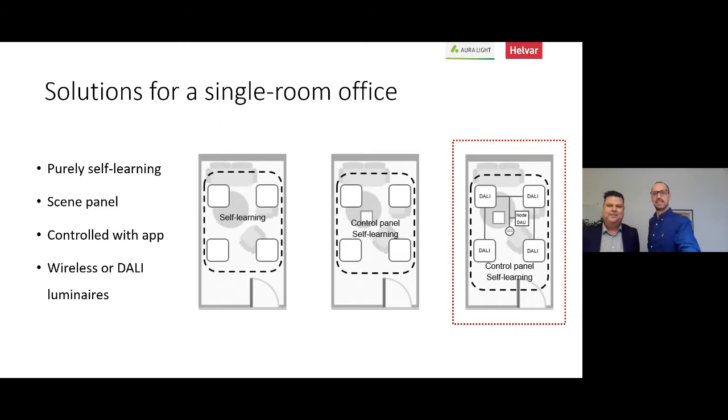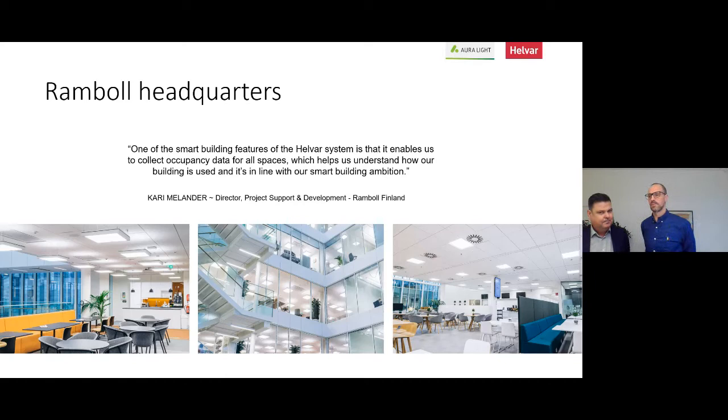Exactly. Yeah. And the first project that was built with ActiveAhead was the Rumble headquarters in Finland. And how many luminaires do we have? Approximately 4,000 luminaires. It's a mix between using it inside the luminaire and the node outside the luminaire, a 60-40 split, I think, approximately. Yeah. And we are going to show a little movie about this project at the end of this webinar also.